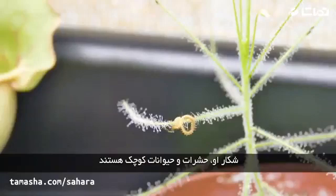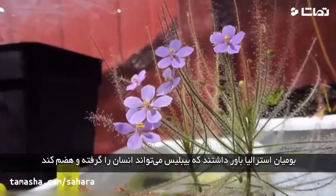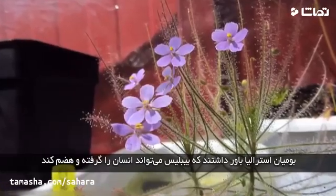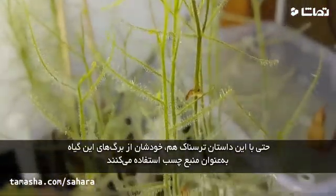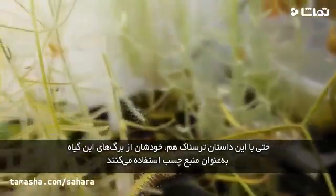Both insects and small animals fall into this trap. The Australian Aborigines once believed that the biblis could even catch and digest a person, but even after this horror story, they were not afraid to use its leaves as a source of glue.